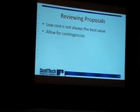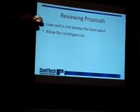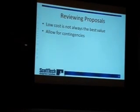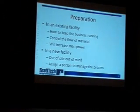Allow for some contingencies. There are going to be things that get missed. Workbenches, computer stands, totes, carts, pallet trucks. I mean, there's all kinds of things that go into this system that you just don't get every one of those line items on there. Computer workstations, just things like that. You have to make sure you allow for contingencies.